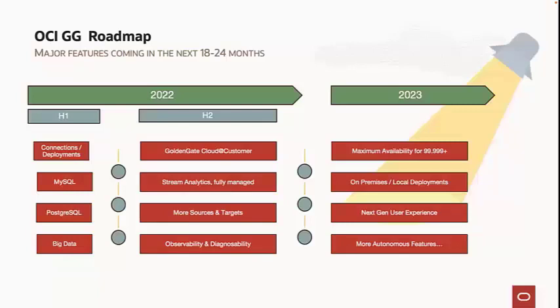We'll always be adding more sources and targets. So this is something that has never stopped within on-premise or core GoldenGate, and it's something that will never stop in OCI GoldenGate as well. So we'll continue to be up to date on the latest and greatest technologies, as well as ensuring that we are up to support on the certification of updates to existing sources and targets.